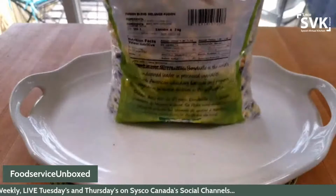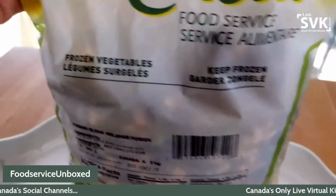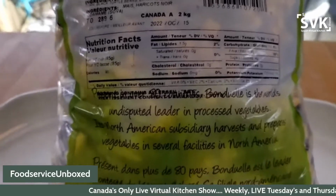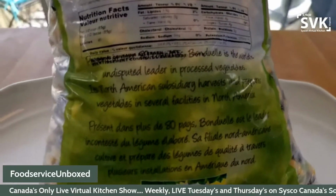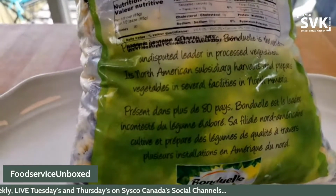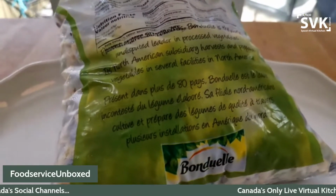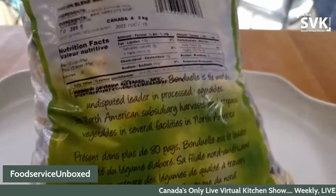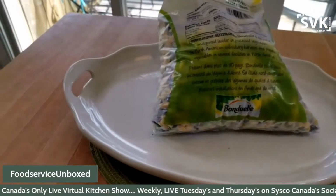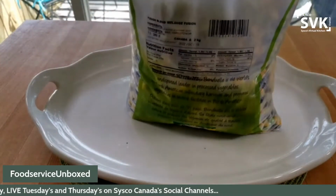So again, it tells you that it's a food service package. Tells you frozen vegetables. You've got a really nice nutritional panel here. Name of the product, it's a fusion blend, and then a little bit of marketing here that talks about how they're the undisputed leader in processed vegetables and stuff like that. So again, more branding on the bottom. The inner packaging on this is excellent, and that's important because a lot of people are going to be using these, when you're doing your meals at home, if you're putting stuff together for large groups, you can always consider something like this, right?